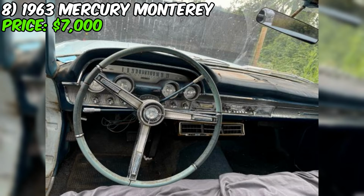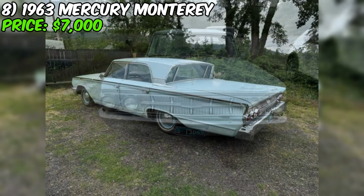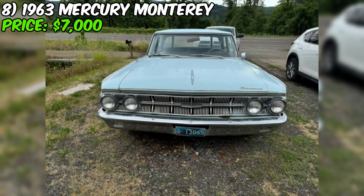One of the coolest things about this Monterey is that almost all of the original accessories still work. That's right, you'll be able to enjoy all the vintage features that made this car so special back in the day. And if you're a fan of the color blue, you're in luck. This Monterey sports a beautiful blue paint job that's sure to turn heads wherever you go.